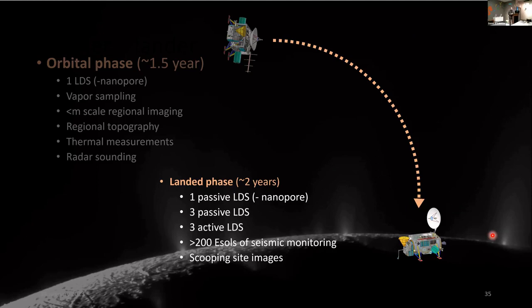NASA can do that with our eyes closed. And then we can spend 2 years on the surface. And that's even better because now we can access 2 additional sources of material. We can scoop things from the ground, plume fallout that's been accumulating for thousands of years.